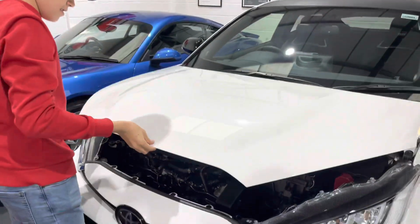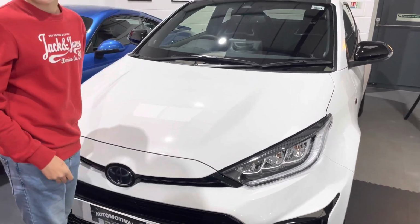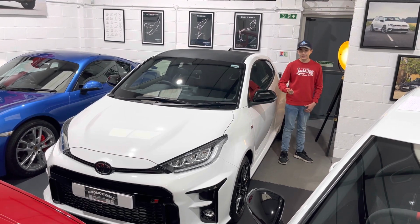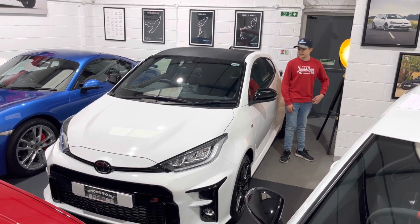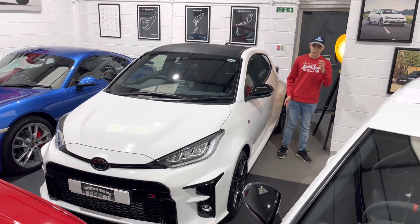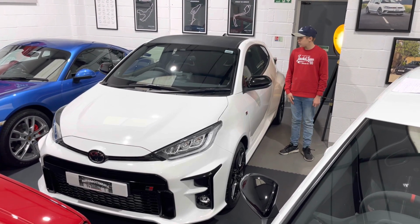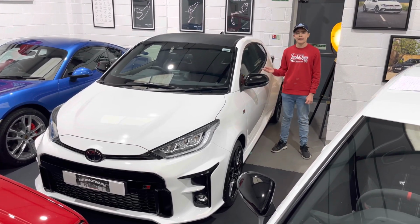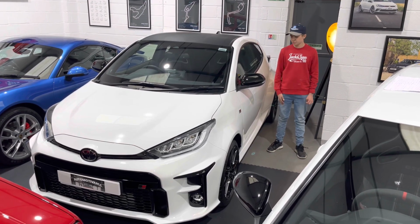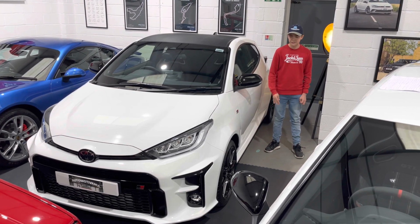Let's now look at the third reason. Now the third reason is its GR4 four-wheel drive system, which is just fantastic. Now when you need it, it provides so much grip, so much grip. There's all sorts of different drive modes, but we'll talk more on that later. And then also, when you don't need all that grip, and you just want to have a bit of fun, it's great at that too. So the GR4 four-wheel drive system is amazing.